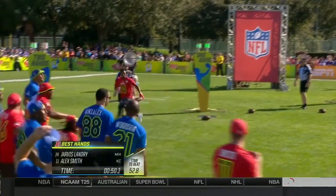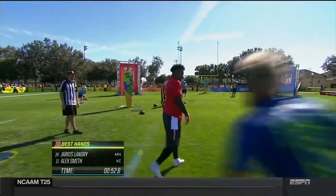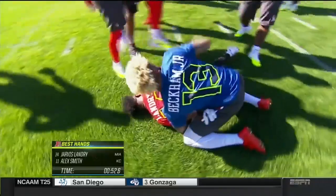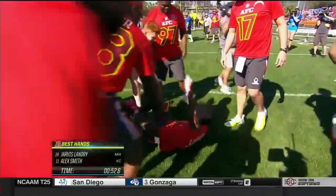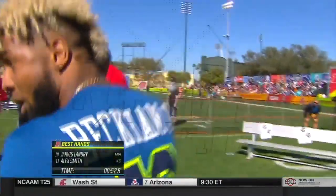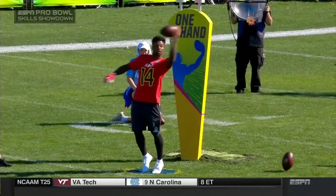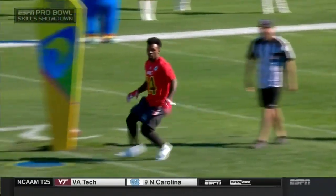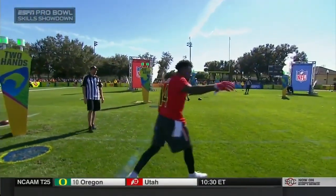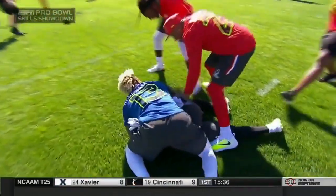One hand, yes! Can they get it off in time? Yes! By 0.2 of a second, Jarvis Landry taken down by Odell Beckham Jr., who he just took down in the first ever Best Hands competition at the Pro Bowl Skills Showdown. Take a good look at Jarvis Landry, that one-handed, left-handed grab. Hard to do that. You got to try some of these yourself, Sean. No, thank you. He knew he was running out of time to beat his old buddy Odell Beckham Jr. He had to have those last two catches cleanly, and he did.